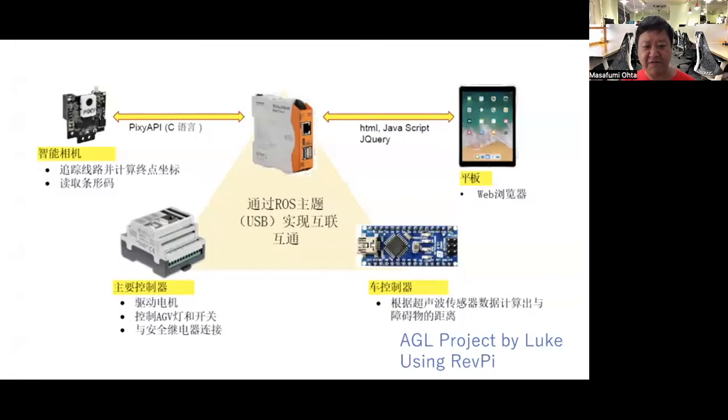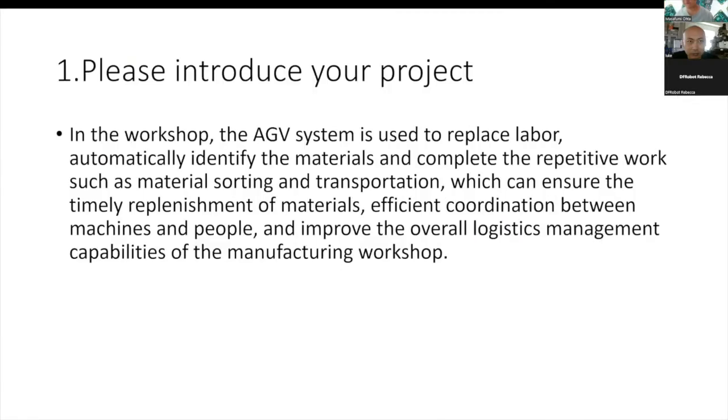So next, I will introduce the AGV project by Luke, introduced by DF Robot, a Shenzhen company, using a Raspberry Pi to build an AGV system. Please introduce your project.